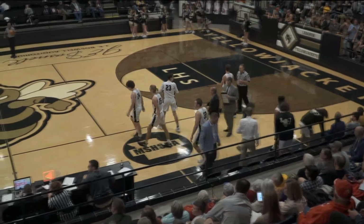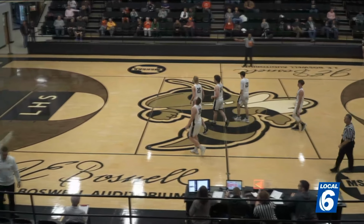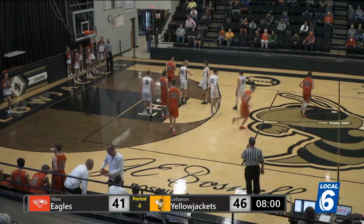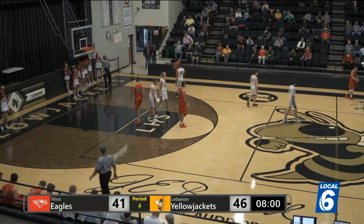We get set for fourth quarter of action. Lebanon led by 9 at the half. Nixa's whittled it down to 5 points as we start the fourth quarter. Lewis, Zimdars, Shelton, Hayes, and Crystal for Lebanon.